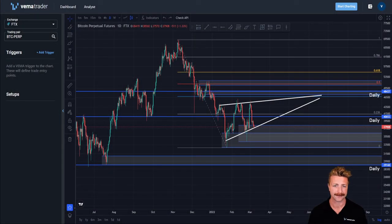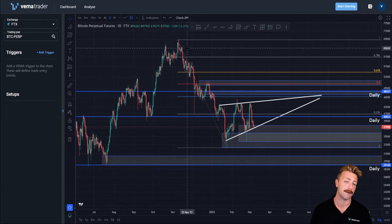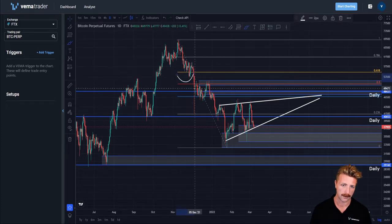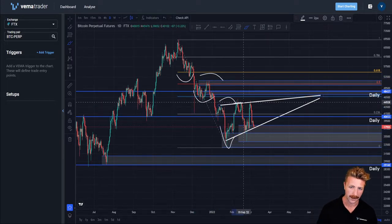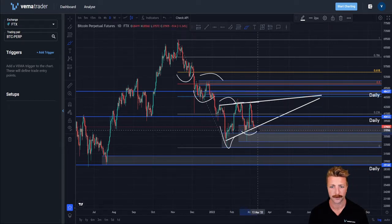All right, so we get down to the dailies and things start to look a little bit more interesting. So first thing, I always like to have a high time frame bias. So my high time frame bias at the moment, my daily bias, is bearish. Price has been forming sort of lower lows, lower highs. Now it has formed a higher high just here, then it's formed an equal high. I'm not too sold on those, there is a higher low there because we have a descending wedge.